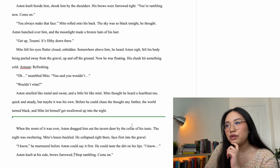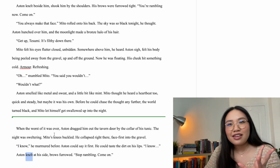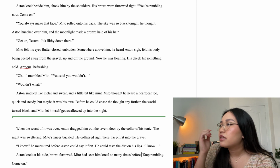You know what? I think I'm gonna take this image a little bit farther because I'm getting hung up on this kneeling imagery. There's an interesting vibe to be extracted from the trope of a knight kneeling, or a knight's loyalty. Aston takes his role very seriously. He is extremely loyal to the prince for his own reasons. That deference and loyalty doesn't really extend to anyone besides the prince. I almost feel like Mito would see Aston kneeling at his side and find a sense of surprise. Mito had seen him kneel so many times before.